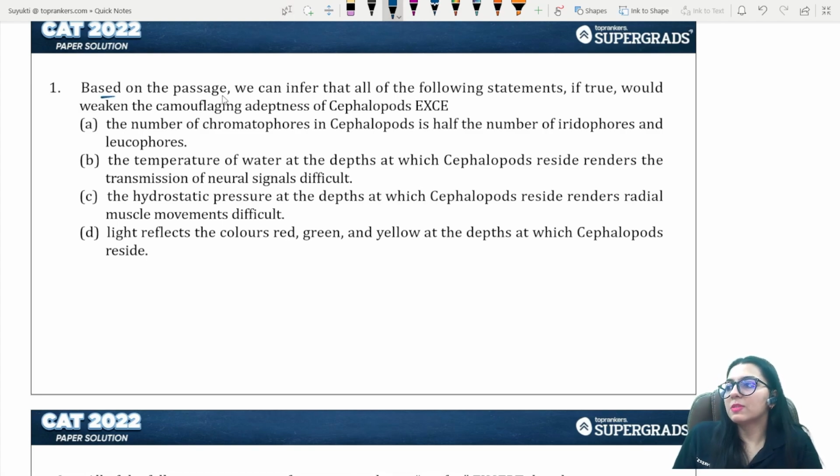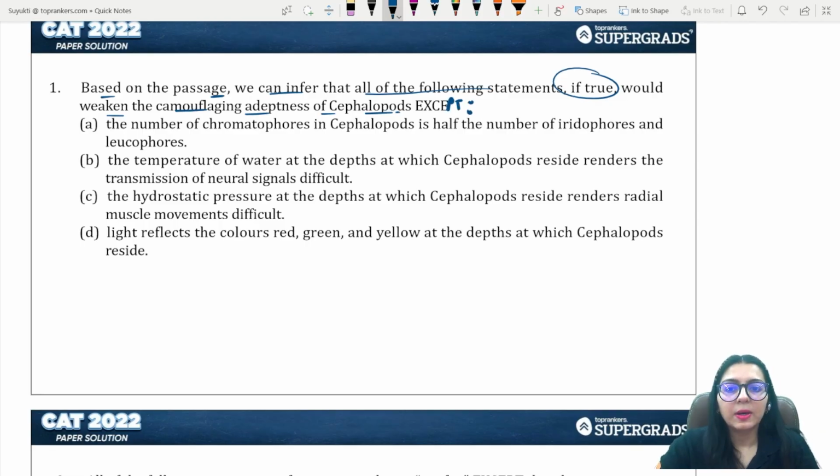The first one says, based on the passage, we can infer that all of the following statements, if true, would weaken the camouflaging adeptness of the cephalopods, except. Okay, now that's pretty complicated here. So we will first have to understand what it wants us to do. The moment I say based on the passage, it has to be based on the passage. We can infer that all of the following statements, if true, so if all of these be true, they would weaken the camouflaging adeptness. Adeptness means the skill.